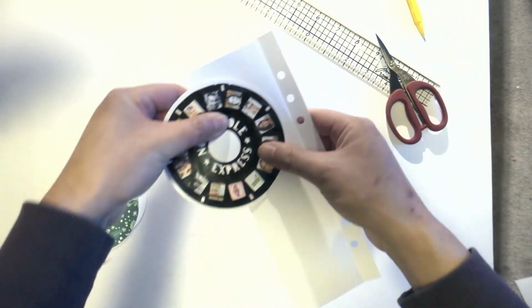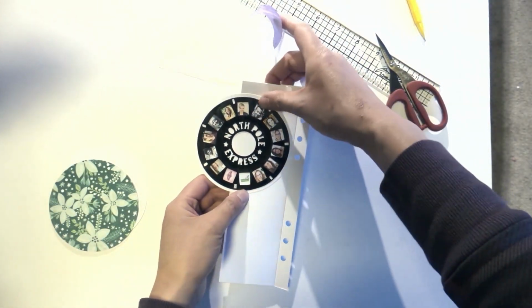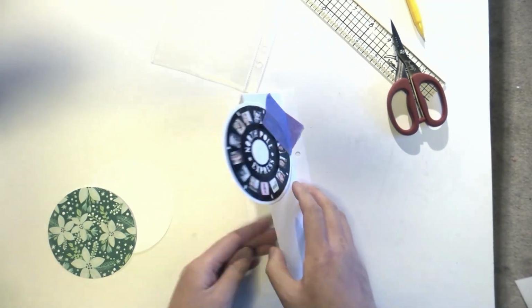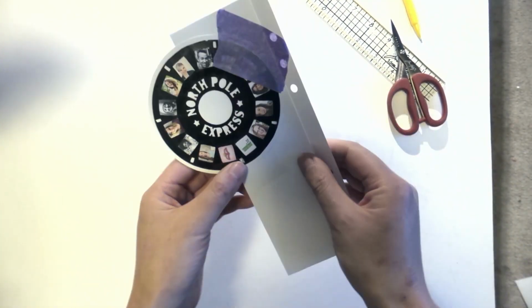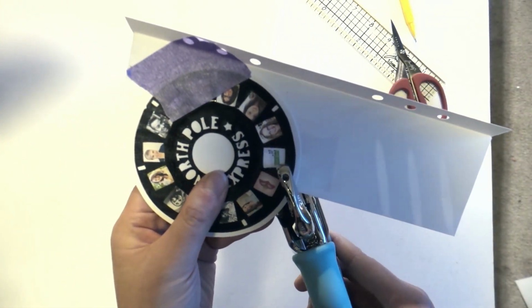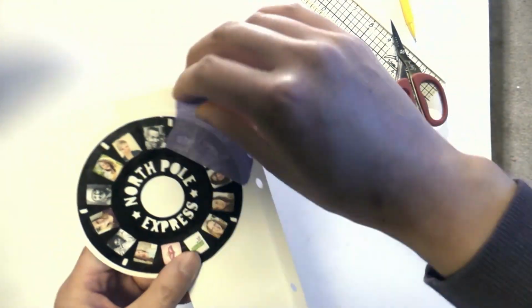So I've gone to find some temporary adhesive just to tape that down in place where I want my movie reel to be. I also forget that at this point in time I should be adding my pattern paper to the behind where the movie reel is. So you'll see later on that even though I glue this piece down, I will have to remove it later on to add my pattern paper in before I glue the movie reel back down.